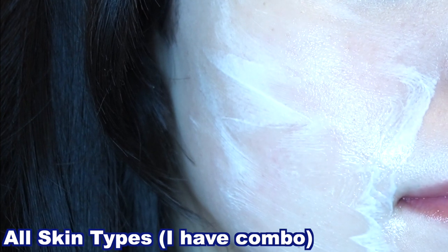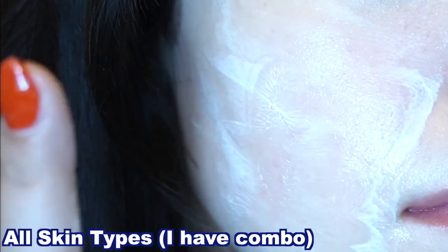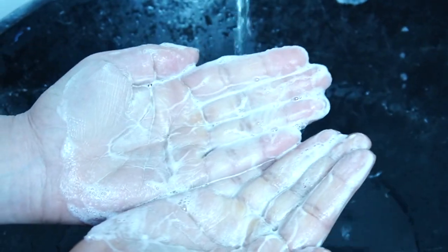I definitely would recommend this to all skin types. I think it's gentle enough to be used by even sensitive skins. And this is what the product looks like when it foams up. It's very easy to get into a lather. I don't get any scent from this, by the way.